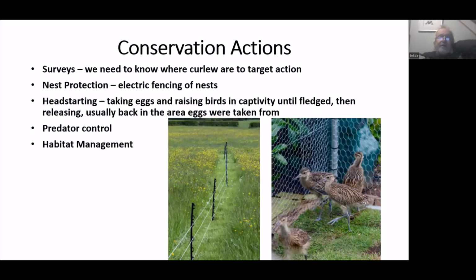Head starting is being undertaken in Shropshire. This is where eggs are taken, hatched in captivity, and the birds raised until fledged, and then they're released back into the areas where the eggs were taken from. This is proving successful. It hasn't been going long enough to show how successful, but it is an incredibly labour-intensive bit of conservation.